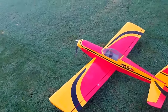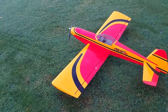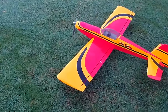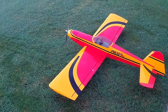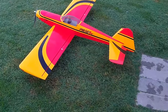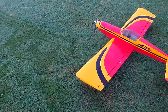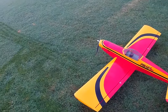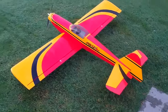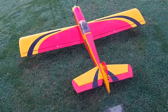Only reason I bought it, it's a little higher than what I'd want to pay based on the condition. Well, that said, these are just super hard to find. I used to have one, but it had an OS 91 on it, I think, and I just could not get that engine to stay running. So I wound up selling it at a swap meet, and like a dodo bird, I should have just converted it to electric. But at the time, I was relatively new to flying and just really didn't even think about it, truth be told.